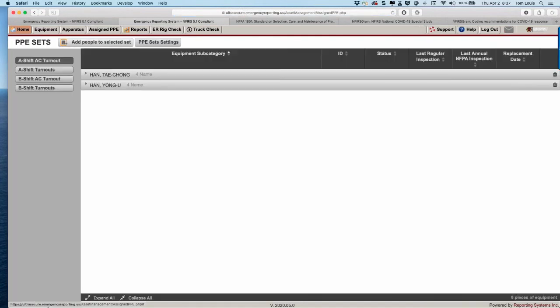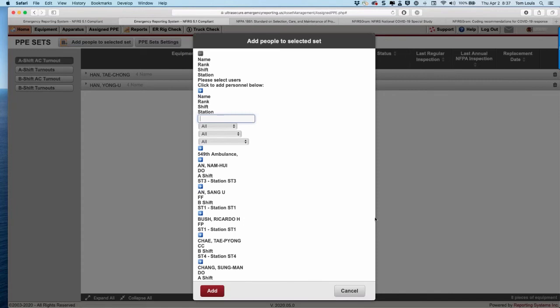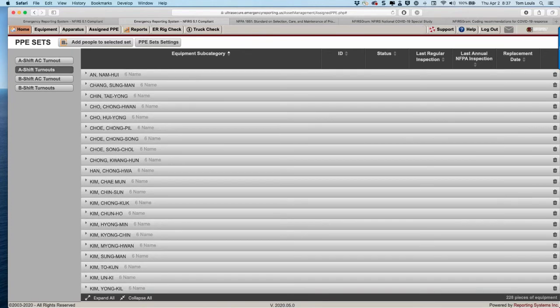Then you can add people to a selected list. My Safari browser doesn't render this super great, but then I can add all my firefighters. I can filter by rank, by station and shift, and add them to that ensemble. So we should look at this one. All right, these are all my firefighters, okay?